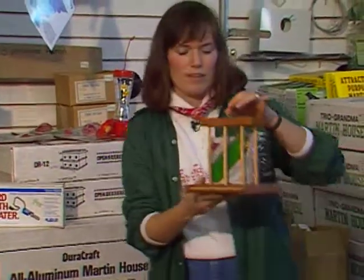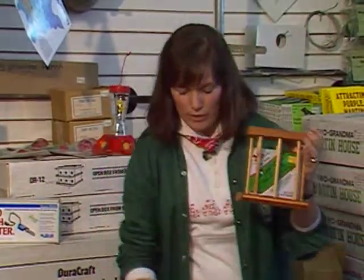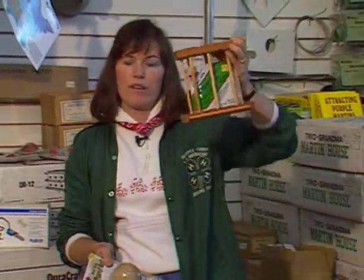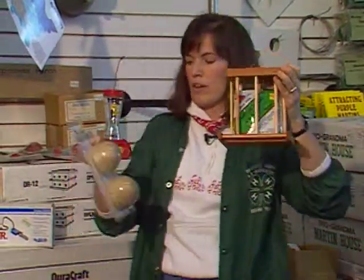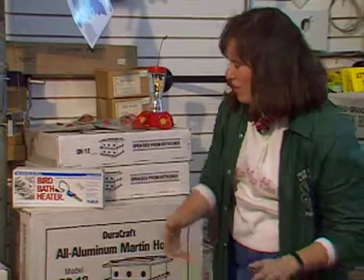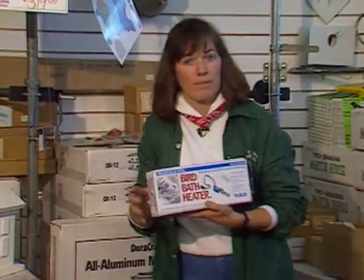Now suet is a good food for birds through the winter. It'll give them plenty of energy. You can buy a suet feeder, replacement cake to go in it, or here's a suet peanut ball for a little variety.